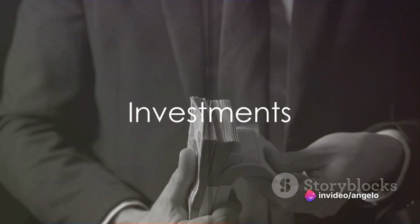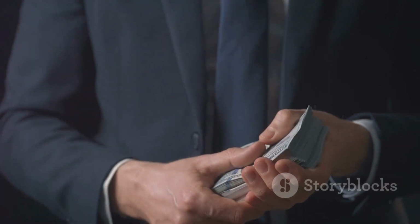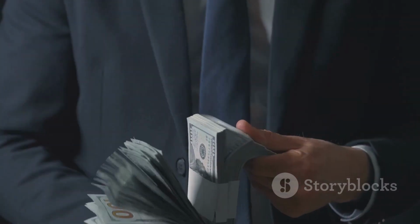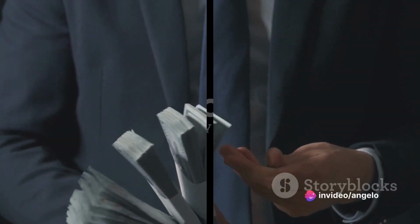Perhaps you're more interested in investments. The stock market, real estate, and even cryptocurrency are avenues worth exploring. They come with their risks, but with careful research and prudent decision-making, they can be lucrative.